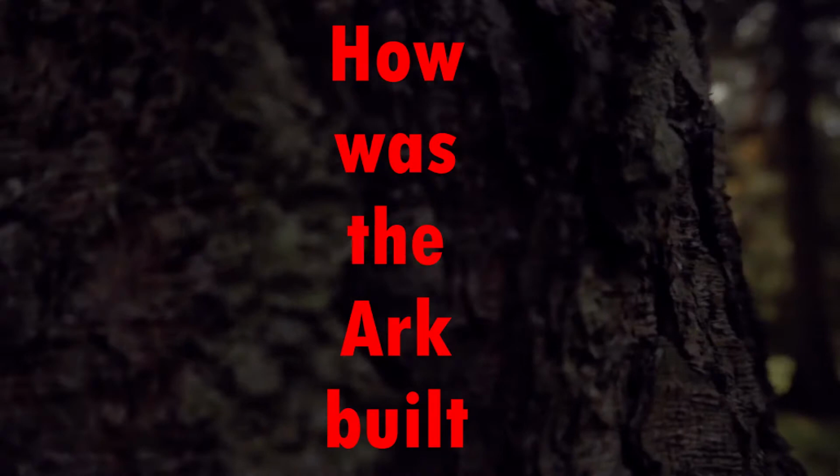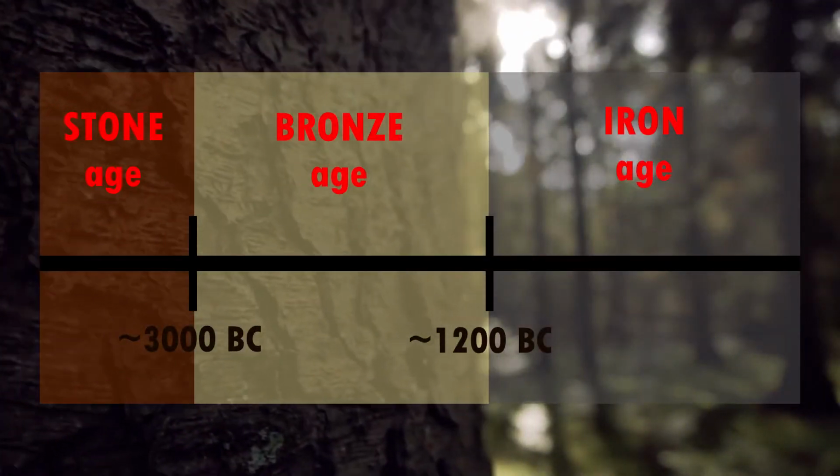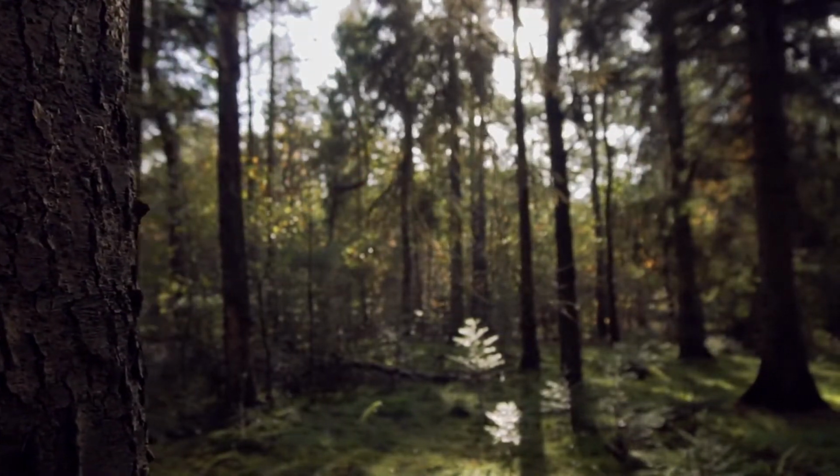The first question we will be answering is, how was the ark built? And in order to answer that question, we must know what time period and what technology was used to build boats in that time. And the Bible gives us several hints on what technological period Noah was in.